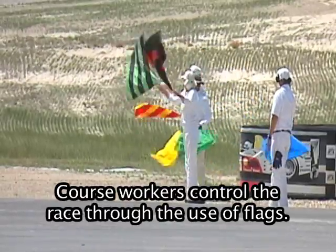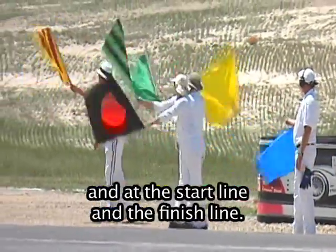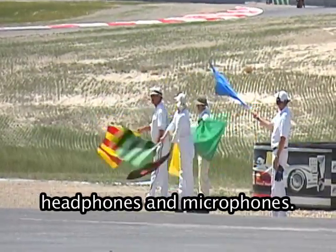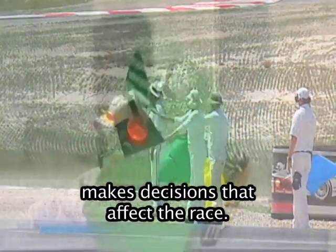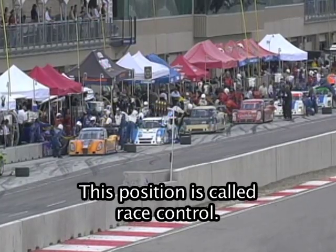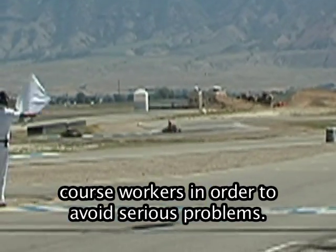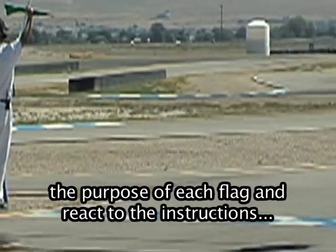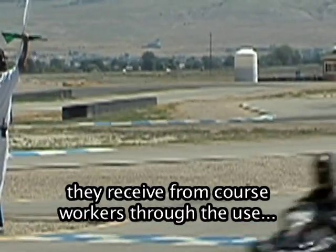Course workers control the race through the use of flags. Course workers are stationed at most turns and at the start line and the finish line. Course workers stay in communication through headphones and microphones. The course worker at the start line and the finish line makes decisions that affect the race. This position is called race control. Drivers must pay close attention to the course workers in order to avoid serious problems. It is critical that all drivers understand the purpose of each flag and react to the instructions they receive from course workers through the use of these flags.